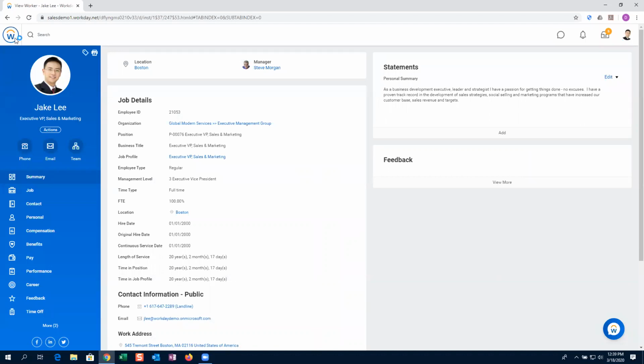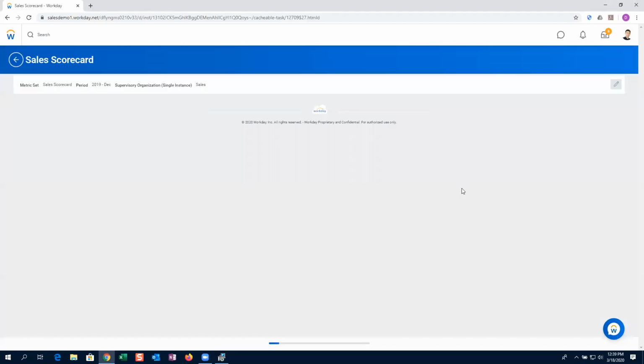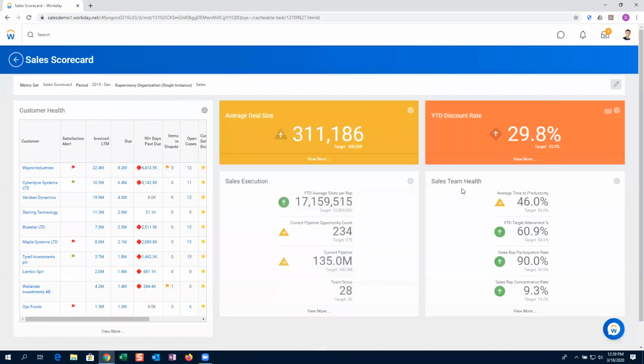And as Jake starts his day, one place that he might choose to go is, as opposed to looking at a report and drilling into the report, he just might want his key performance indicators. He might want that information presented directly to him in the form of a scorecard, where he doesn't need to go and look at all the individual expenses or all the individual employee level data. He just wants to see who are my customers, are they happy from a sales execution perspective, average deal size, discount rates, but then potentially bringing in additional information as well.